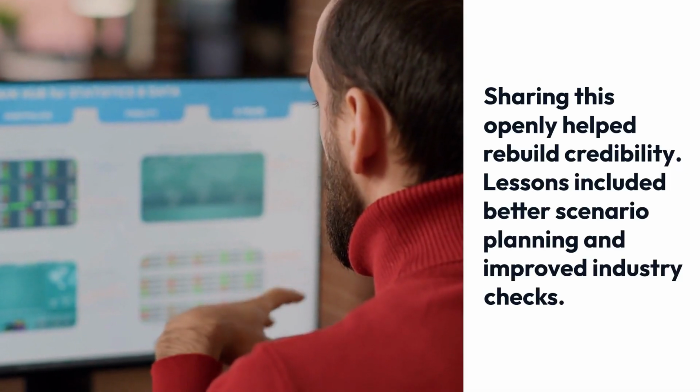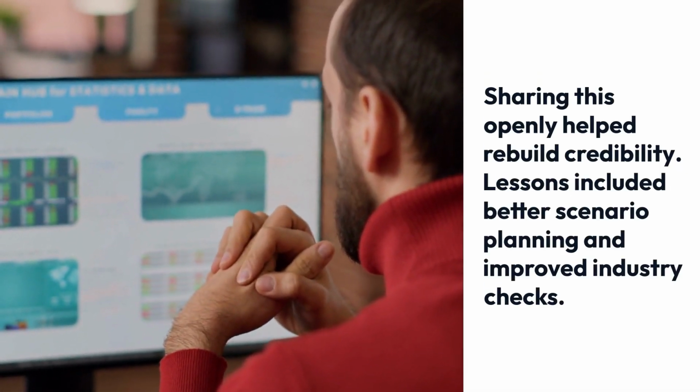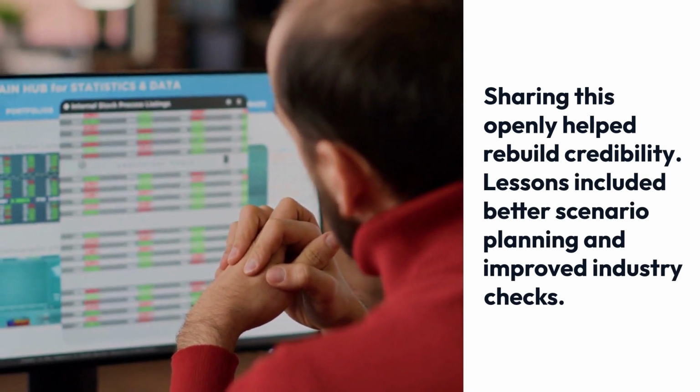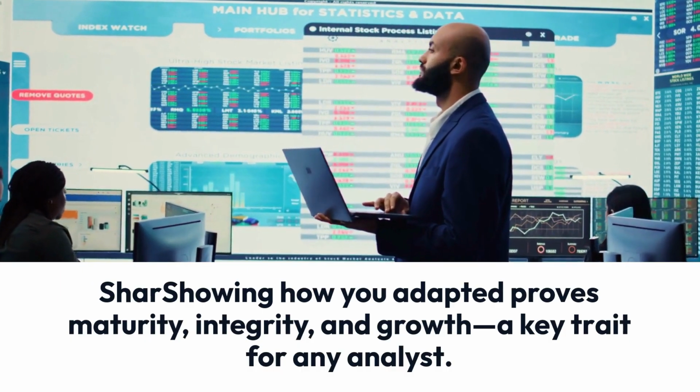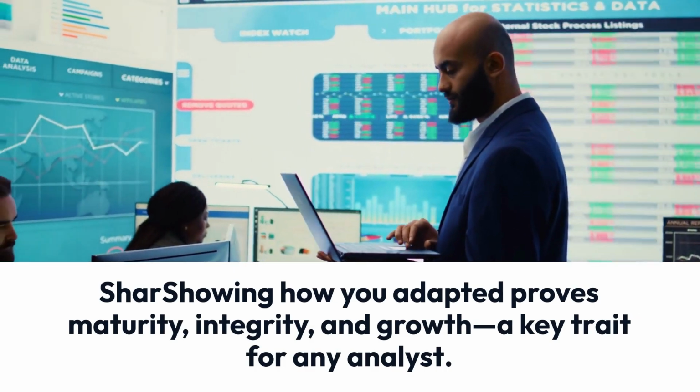Sharing this openly helped rebuild credibility. Lessons included better scenario planning and improved industry checks. Showing how you adapted proves maturity, integrity, and growth, a key trait for any analyst.